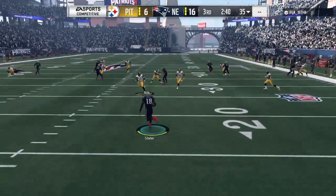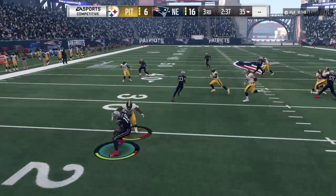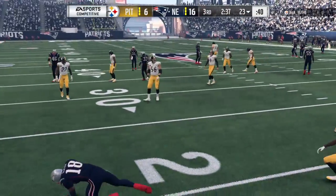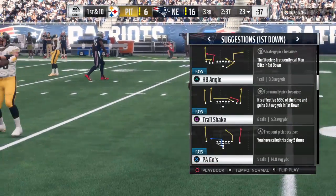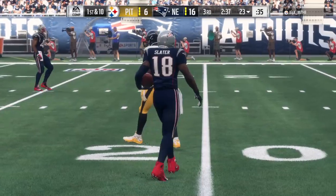Here's Matthew Slater to return it. And he'll get across the 20 before he's brought down at about the 23-yard line. So the Patriots coming out now.